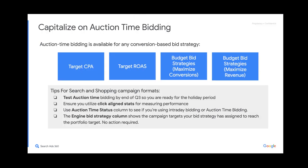Now I've talked a lot about the wonders of auction time bidding, but how can you capitalize on this? Auction time bidding is available as a fully launched feature for target CPA and target ROAS, and is currently in beta for budget bid strategies. So you can expect to launch this either through the beta or the fully launched features for your performance bid strategies. We recommend testing auction time bidding at the earliest so that you can allow for those initial weeks of learning and then smooth performance as we roll into the holiday period.